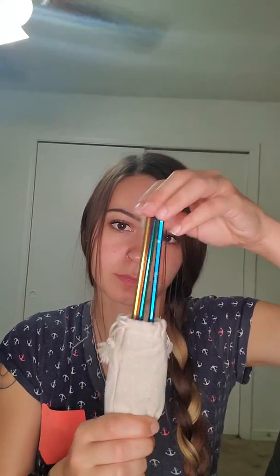Yes, I wear a fanny pack. It is the cutest thing ever, so don't judge me. But in here, I literally keep just this little bag that they came in. It keeps it nice and clean. And there's three of them in here. So you can do that.